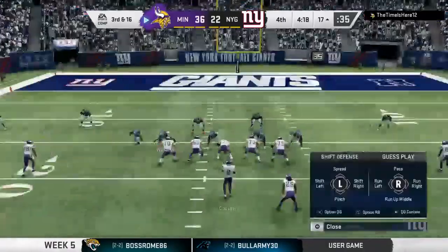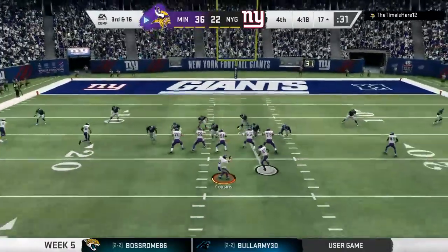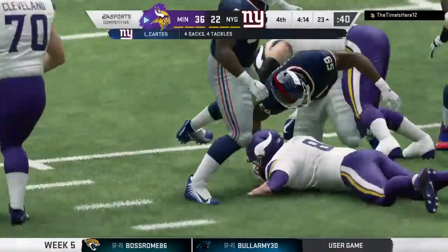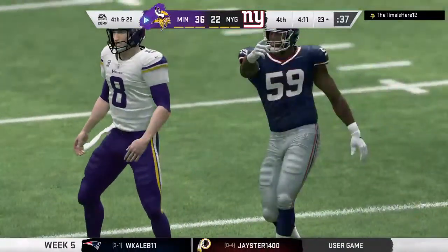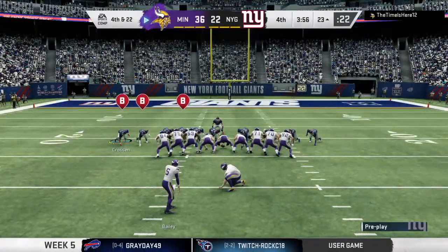Something of a rare incompletion. Remember, Charles, last week under 50% throwing the football. That's what he was, but he has turned that around in this game. And he's going to go down. He's sacked back at the 24. Lorenzo Carter able to record his 5th sack of the season.